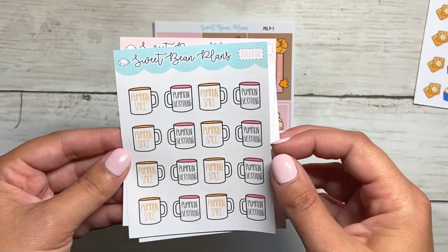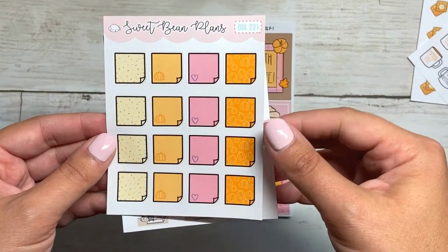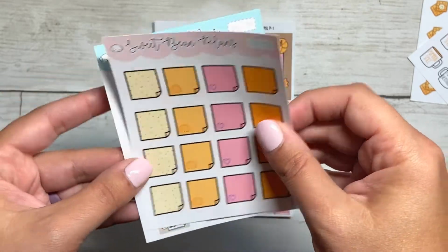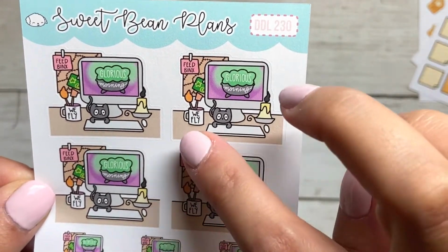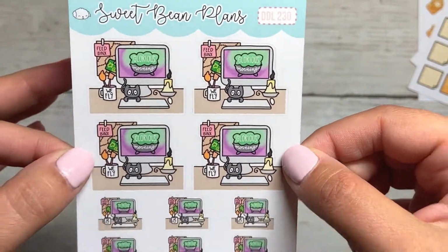And then pumpkin spice and pumpkin everything coffee mugs, adorable. And then I got these little sticky notes. Look how cute. So adorable. And then look at this. Can you guys see that? Glorious morning. We fly. Don't forget to feed Binks. That's what's coming up, you guys.